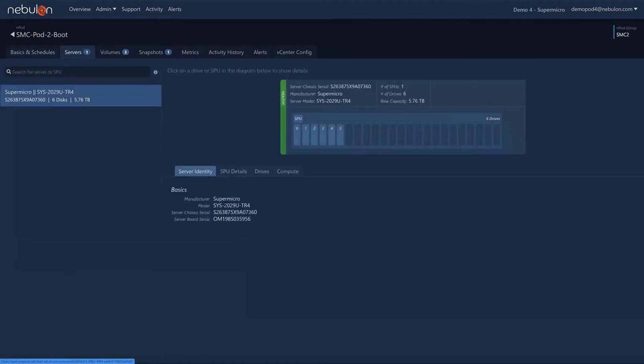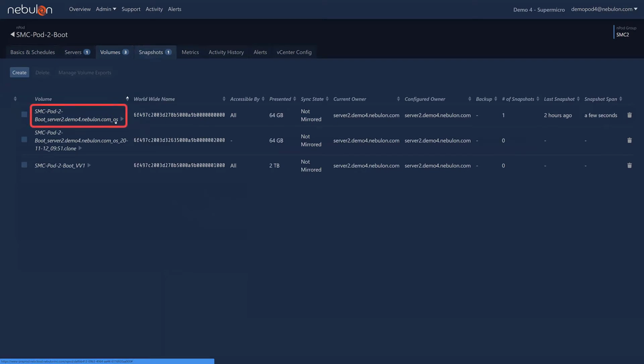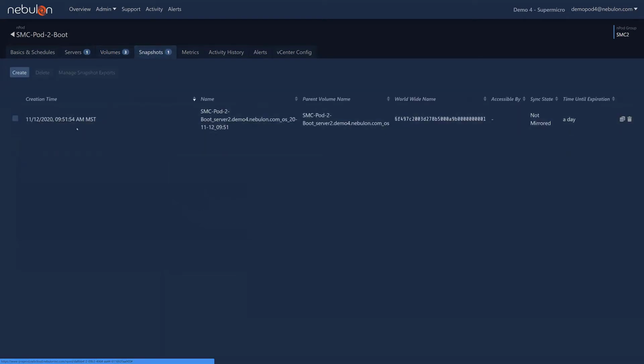If we switch over here to the servers tab, you can view detailed information about the pod that I've created. This is a single node pod for demonstration purposes. We recommend customers have at least three servers inside of a pod for high availability and redundancy purposes. We can see the volumes that we've provisioned, highlighting the fact that this one here is my operating system volume. It's denoted by the _OS at the end, so it's easy to figure out which volume is related to your operating system. We can see snapshot related information.